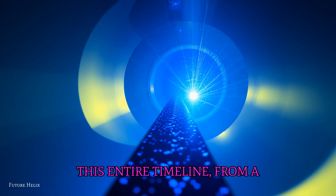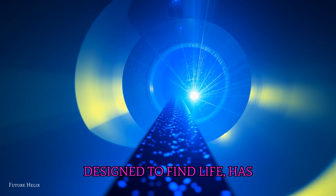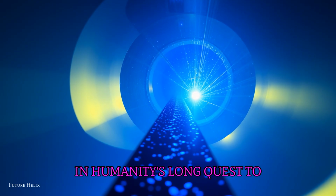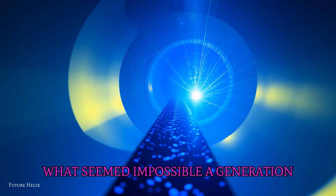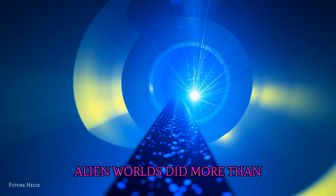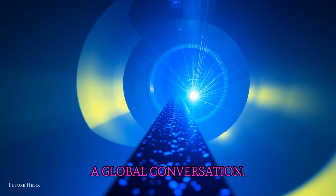This entire timeline, from a speculative idea to a mission designed to find life, has been compressed into a mere half-century, a breathtakingly short sprint in humanity's long quest to understand the cosmos. What seemed impossible a generation ago is now a matter of when, not if. These first direct images of alien worlds did more than fill scientific journals. They ignited a global conversation.